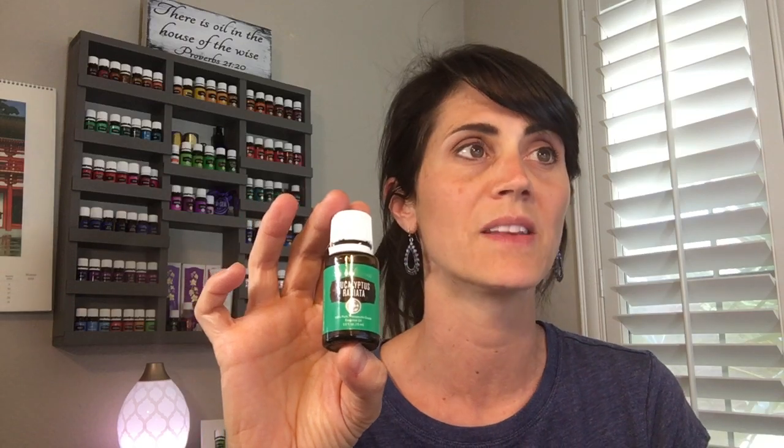What does it do? It's been treasured for centuries, of course, like I said, for its healing and medical properties, but it has this very clean, invigorating, stimulating aroma, and it's just been prized for a long time. So here are some suggestions on how to use your Eucalyptus Radiata.